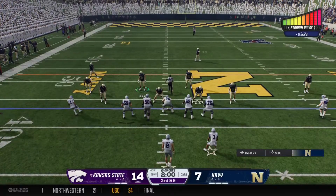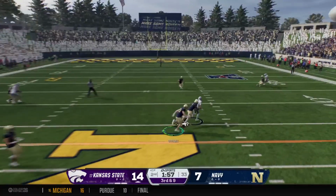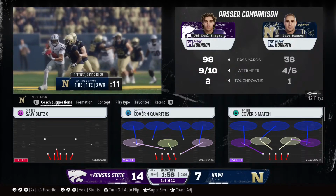Let's see what they find in the playbook for 3rd and long from the 43. Off the play fake. Catch in the middle, it's Brown. Good pick up there. They'll move the chains, and they're set up at the 41.